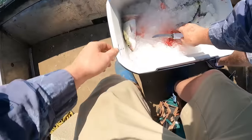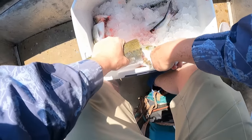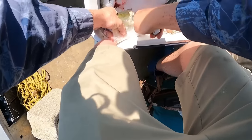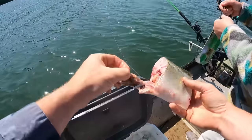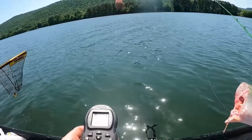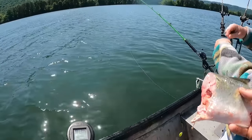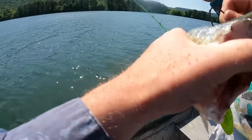Catch a fresh bait here. Oh, yeah. Ooh, there's a big jack. Cut his head off. Put a jumbo chunk on, what do you say? Yes, let's do it. Jumbo chunk. Got us a jumbo chunk.